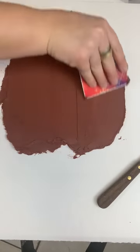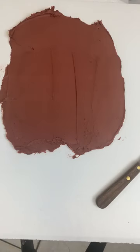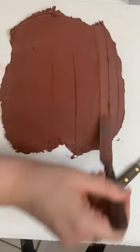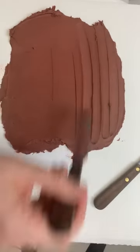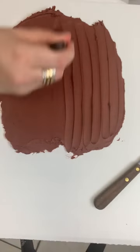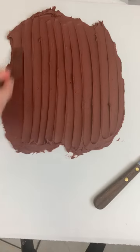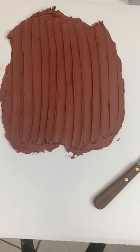Or let me just smooth this out a little bit and make it even. I can use the spatula and make nice ridges. The cool thing is it just is your eye. What do you like? How much texture do you like? How neat or messy do you want it to be? It's really up to you.